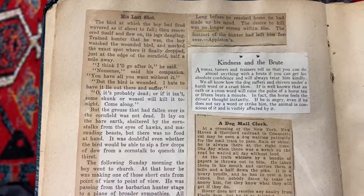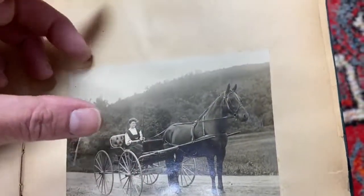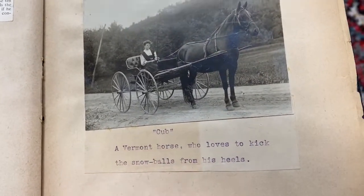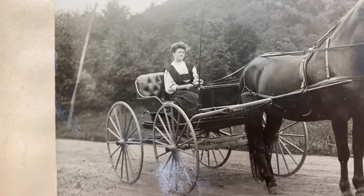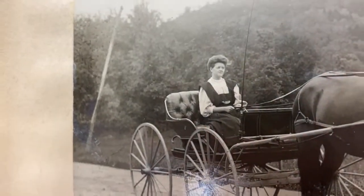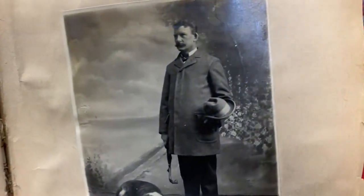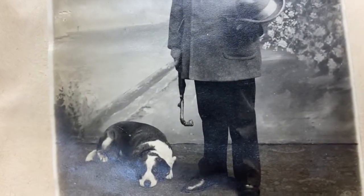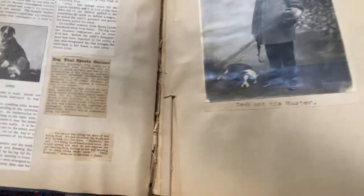As we open up some more, his last shot. So more stories, perhaps by the same individual. I'm not sure. All right, here's a nice black and white photograph. It is glued down onto this piece of paper here. Cub, a Vermont horse who loves to kick the snowballs from his heels. Well, that's nice. This is definitely a very old photograph, 1900-ish, most likely. Perhaps even possibly before that. And then another, you can see how that shimmer. This is an actual photograph of a gentleman holding a hat. It looks like an umbrella with a really cool carved wooden handle, and then a little puppy dog. Zeke and his master. So that little puppy's name is Zeke.